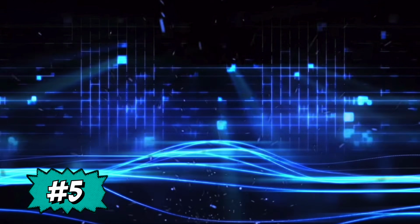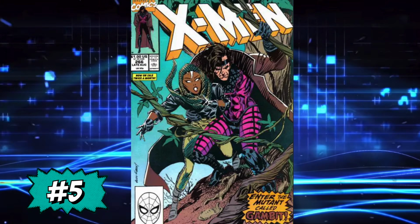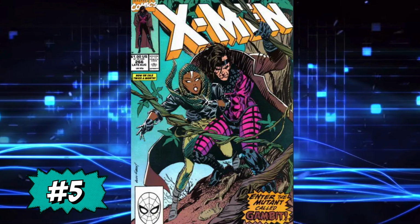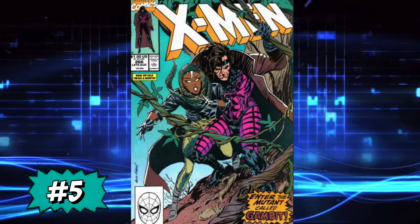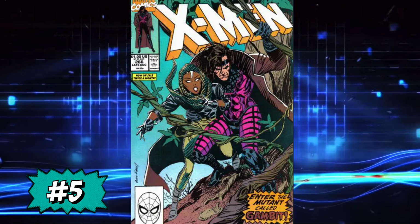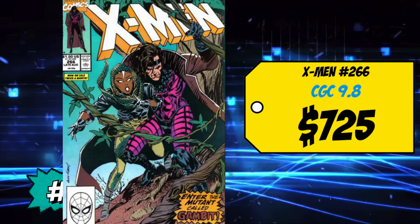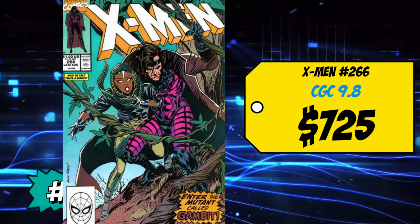At number 5, it is a copy of Uncanny X-Men #266 and the second appearance of Gambit. This is also the first cover appearance of Gambit in what I call the Money Book. And last week we had a CGC 9.8 sell for a whopping $725, up 14% over the average. You guys know I want to own this book, and I only want to own it personally in a 9.8.